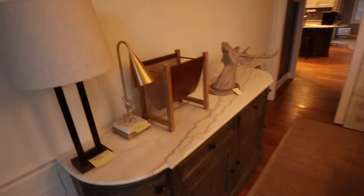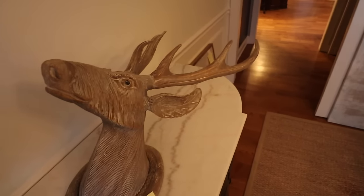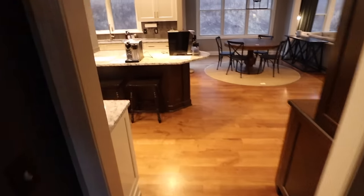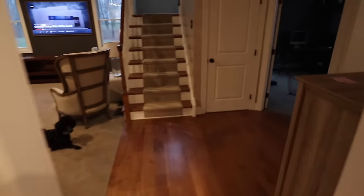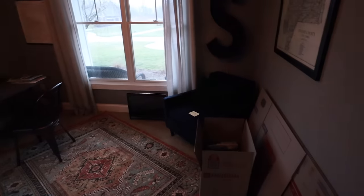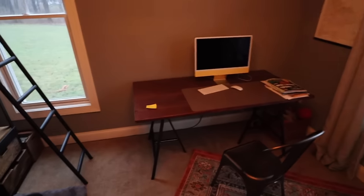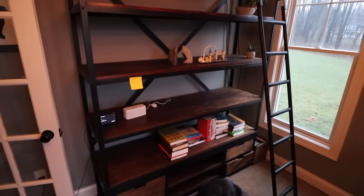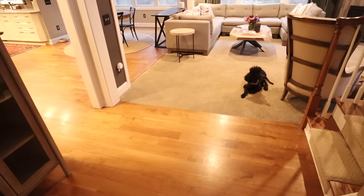Then we're selling a bunch of stuff here. This Our House stag head, just cause it's not gonna go with the new style. Nothing in there is for sale. And essentially everything upstairs is for sale as well. We are also, this blue velvet West Elm chair already sold. Steven's selling his desk. We're selling the Our House bookcase. We just don't want to move the things.